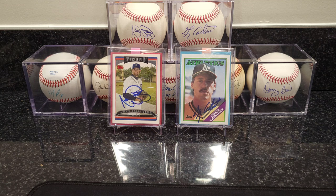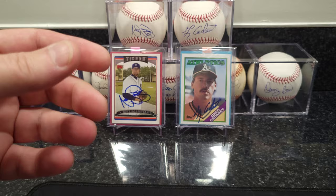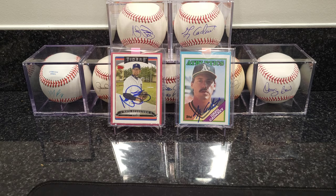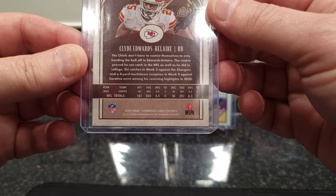First one I got, a Mac Jones. This one is the 2021 Panini Mosaic. Got the Tua. That one's also the 2021 Panini. Got the Patrick Mahomes big head card. That one's out of the 2021 Mosaic. Got the Clyde Edwards card, Rookie Legacies. That was the 2020 Panini Chronicles. The Tua for the same year.